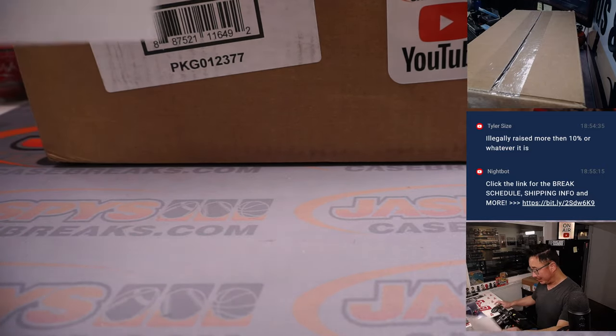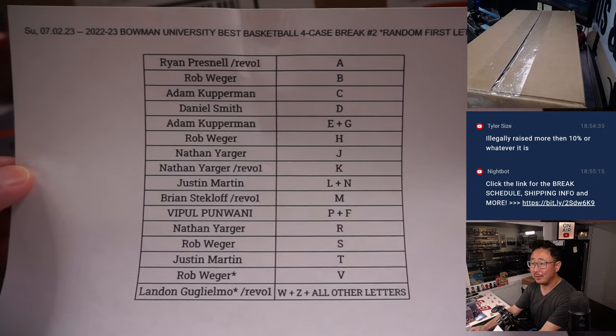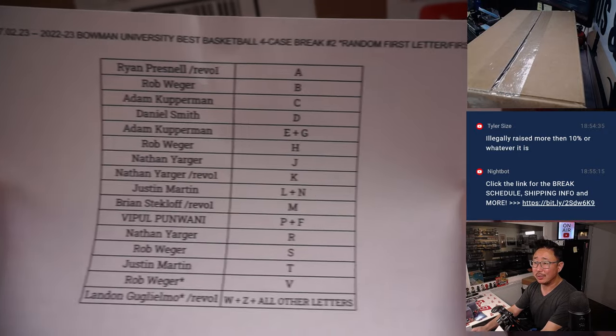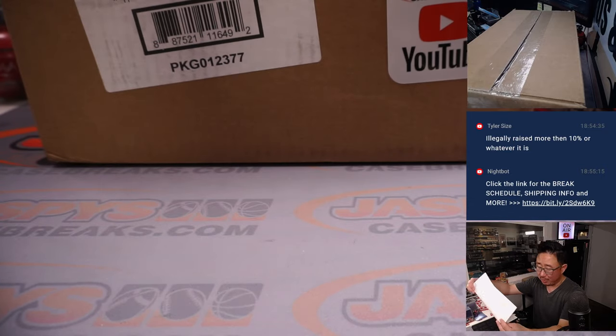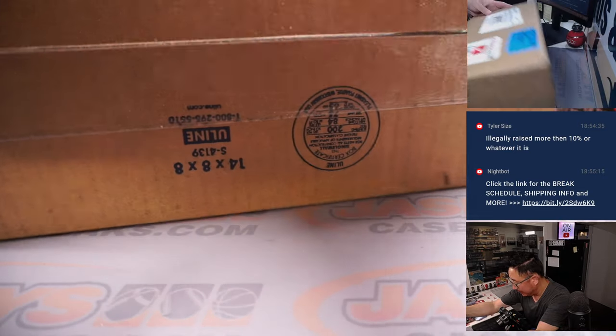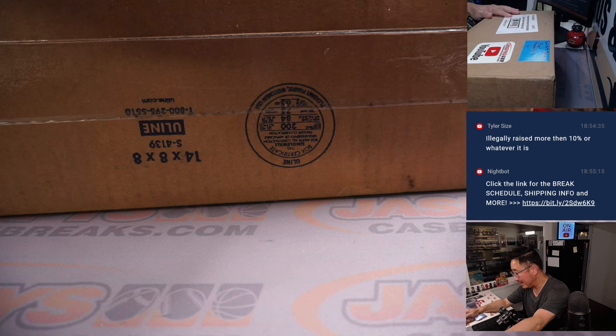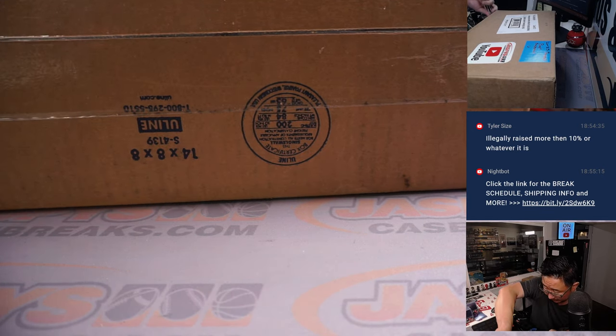All right, welcome back, ladies and gentlemen. Got a new trash bag liner. Here's a reminder for everybody at the halfway mark. Names and letters. We'll do an autograph and other low numbered card or special player card recap at the end. So here is case three of four. We're halfway there, ladies and gentlemen.